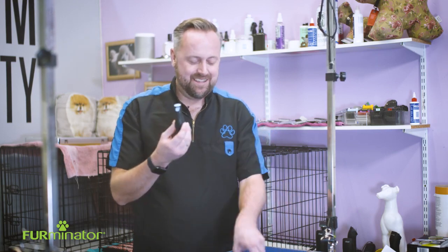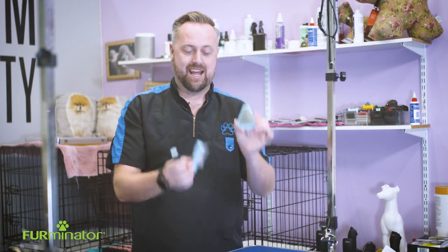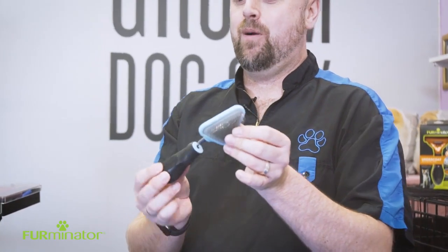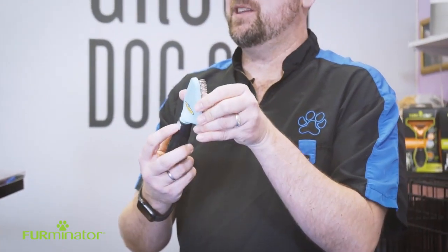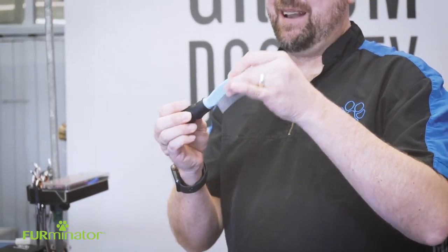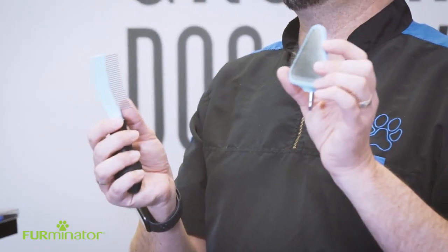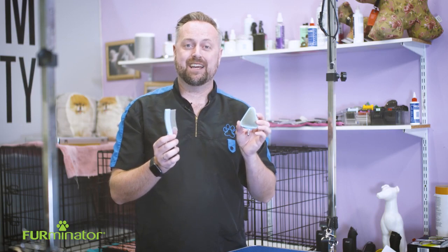You take your handle and whichever head you choose. So we've got a comb and a brush head, both designed for puppies. You can just pop the brush head onto the handle and you'll hear a click, click. And if you want to change it, you just press the button on the back of the handle, get your other head and click it into place. These have both been designed for use on puppy coats. They're safe and gentle and perfect for introducing your puppy to a regular grooming routine.